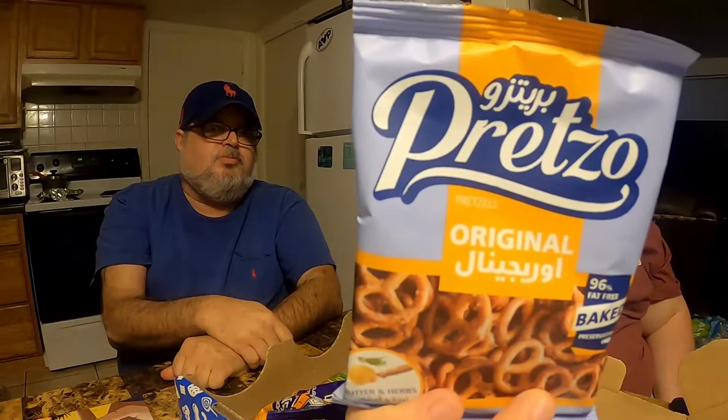Next up are Pretzo Original Butter and Herb Pretzels. It says they are 96% fat-free and they're baked and preservative-free. You say baked? Baked. I thought you said baked. That's why I was freaking out. Okay, we're good. So this should be interesting because pretzels are my favorite. I like pretzels too.